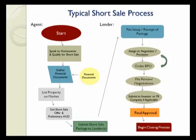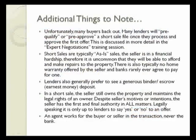Very good, Ethan. Thank you for going over that. Now, a couple other things to discuss that are general things in short sales. Many times, as Ethan mentioned earlier, buyers back out frequently in short sale transactions. Once this process goes through once, typically lenders will kind of pre-qualify or give you a pre-approved price that they may accept on the short sale. And that's discussed in more detail in future sessions.